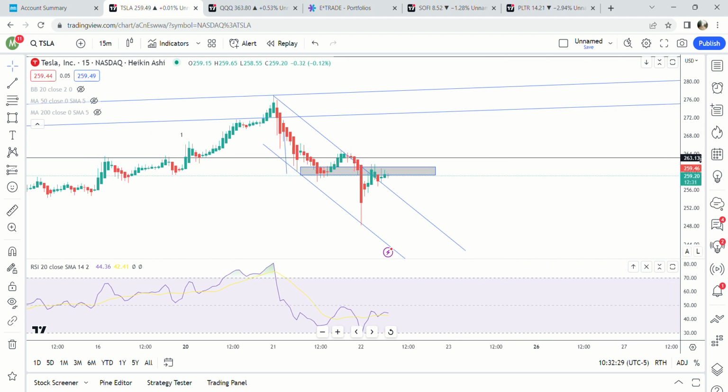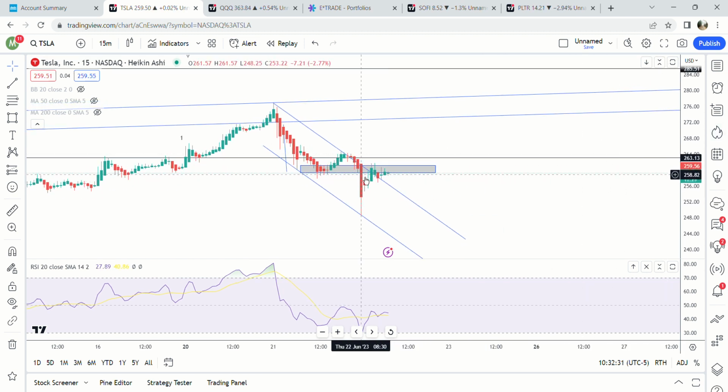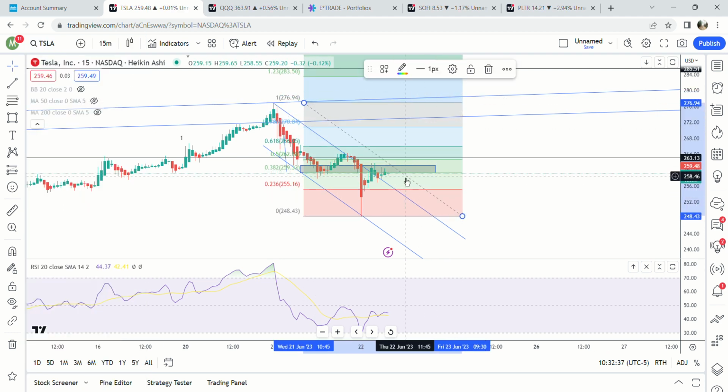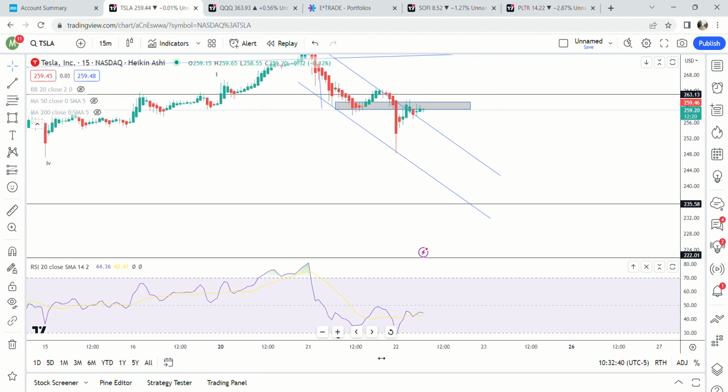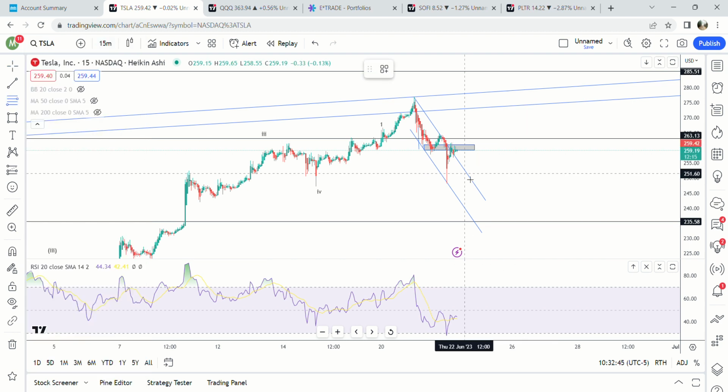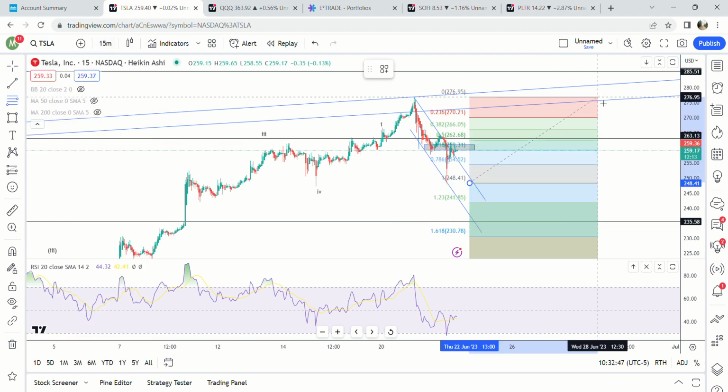The reason I rebought is I think we've already hit this supply zone right here. We've already retraced past the 0.38 fib, and I'm ready for this to keep on dropping. I think that it can go all the way down to the low 230s.